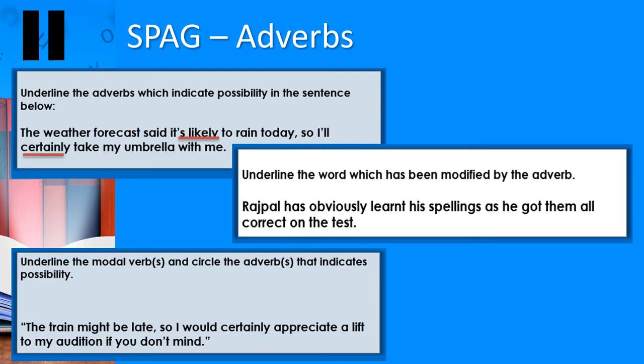Which word has been modified by the adverb? So read the sentence carefully. Rajpal has obviously learnt his spellings as he got all of them correct on his test. We need to think, right, where's the adverb? The adverb is obviously. So which word has been modified by the adverb? Not which is the adverb, which one has been modified. So what has he obviously done? He has obviously learnt his spellings.